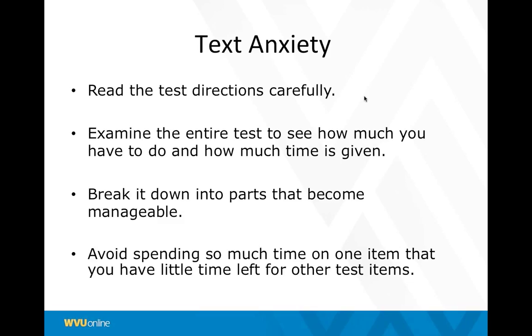Avoid spending so much time on one item that you have little time for other test items. Now, this is very important because if you don't know the answer to something and you're there staring at the question, that time is ticking away. And many of your exams may be timed. So you don't want to spend all your time on that one question. If at all possible, skip that and then come back and answer it at the end. If you do not have the ability with the electronic exams to go back and answer it at the end, make an educated guess and move on.